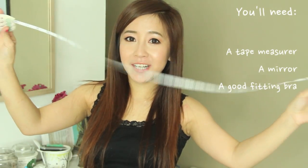That's absolutely fine. You'll need a tape measure, a mirror so you can see what you're doing, and I recommend wearing a good fitting bra, not one that's super padded or plunging, just a good bra. Now there's a lot of ways to measure your bra size. A very common way is to measure and then add 5 to 6 inches. That is incorrect. That method was developed in the 30s for bras that weren't as elasticated, so don't do that method.